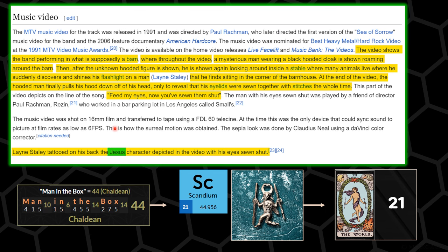"Feed my eyes, now you've sewn them shut" is the line of the song that is depicted when he takes his hood off. Layne Staley tattooed his back with the Jesus character depicted in the video with his eyes sewn shut. So this unknown hooded character is a representation of Jesus in the video. So pay attention to that.